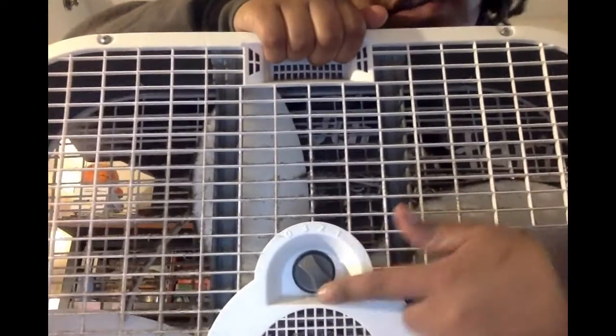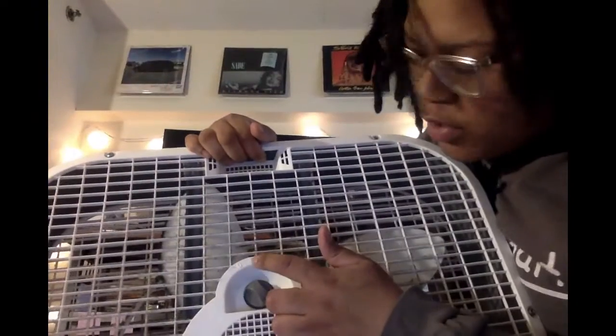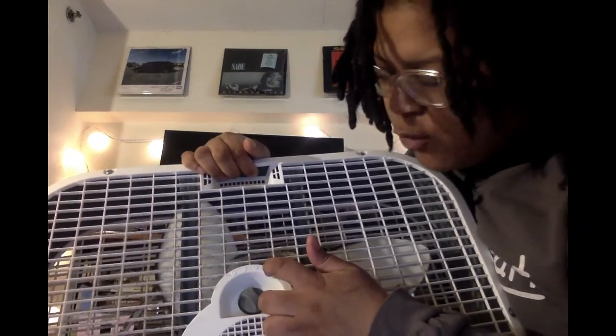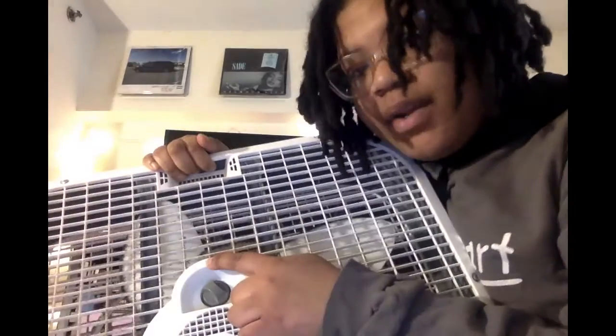You can see this knob right here. And it goes from 0, 3, 2, 1. So right now it's on 0 and that means it's turned off. When I put it on 3, it is a heavy gust of wind. When I put it on 1, it's a nice cool breeze. And at 2, it's a nice little in-between, just right, perfect kind of breeze.